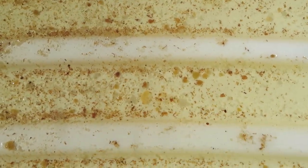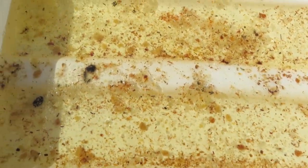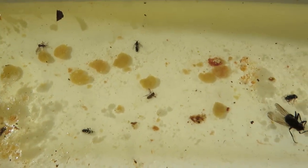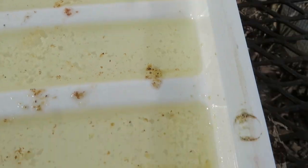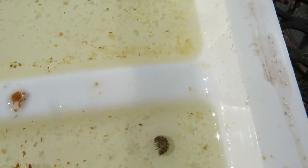A lot of clumps of pollen through here. Small hive beetle, a bee leg, mite. There's that millipede. Sort of ant. How much of these really small gnats or flies in there? Not sure what those are. And then somehow a sow bug, roly-poly.